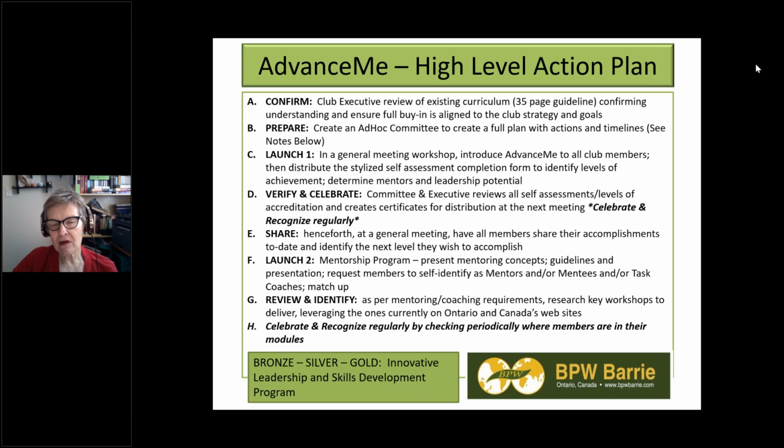So we had every member complete the assessment sheet and hand it in at the end of the meeting, identifying all the levels that they've achieved, keeping in mind that we needed to identify mentors and leadership potential. So we also asked members if they would like to get involved in mentoring. Then the committee and executive verified all of the self-assessments. They looked at the levels of accreditation, and we created certificates for distribution at the next meeting. So that was one key thing we wanted to do, celebrate and recognize our people regularly and align a lot of the recognition to the AdvanceMe program. So it's really embedded in our activities.